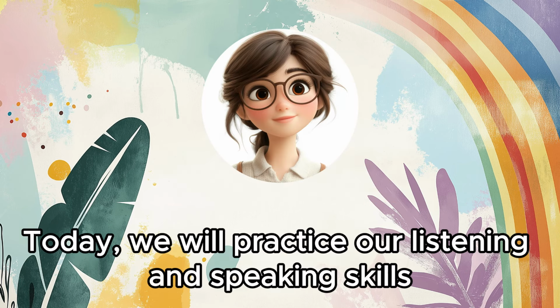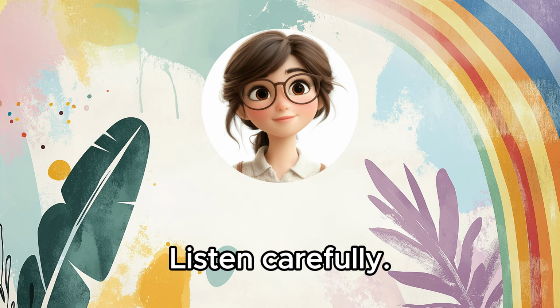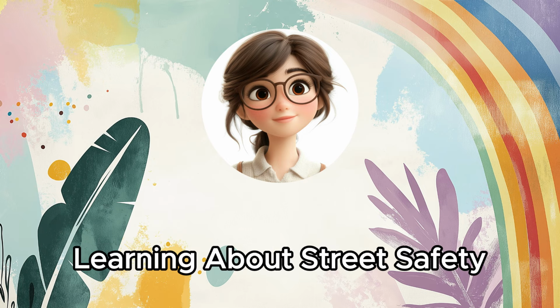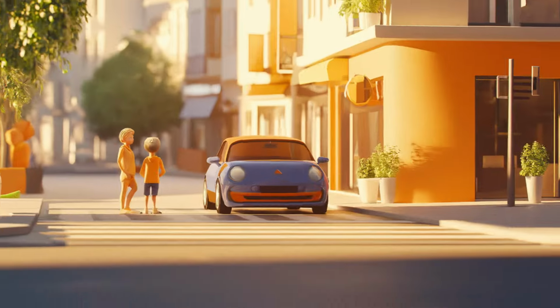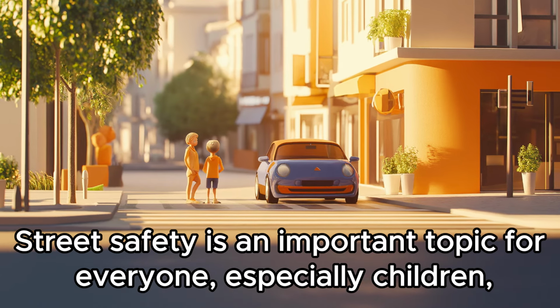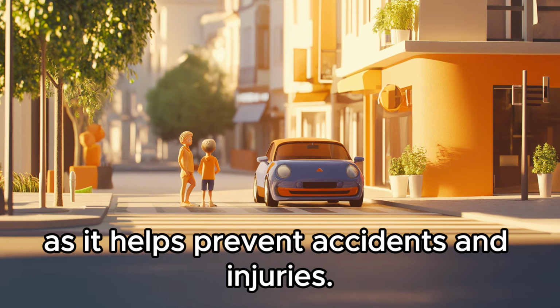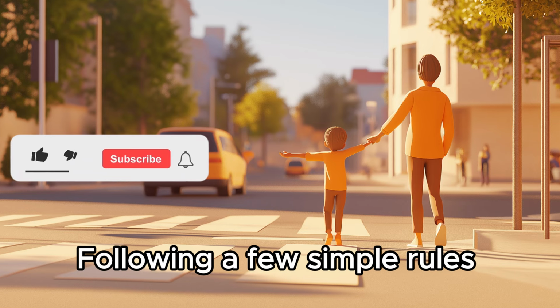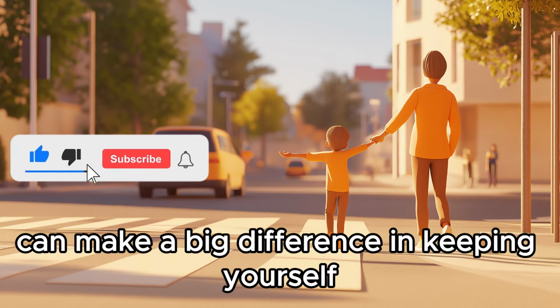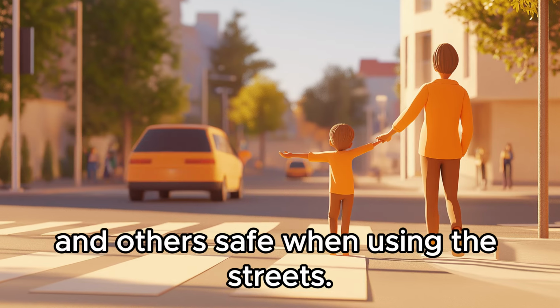Today we will practice our listening and speaking skills and also learn some interesting vocabulary and expressions. Listen carefully. Learning about street safety. Street safety is an important topic for everyone, especially children, as it helps prevent accidents and injuries. Following a few simple rules can make a big difference in keeping yourself and others safe when using the streets.